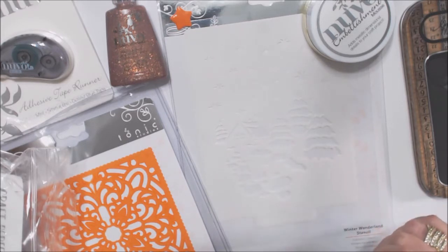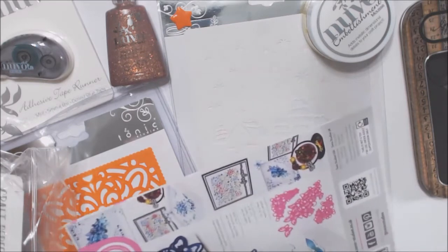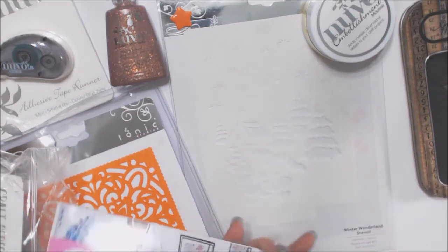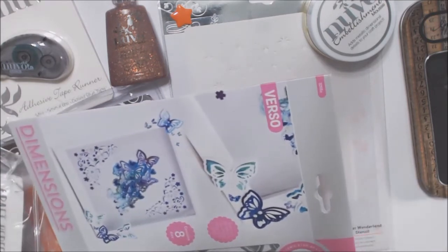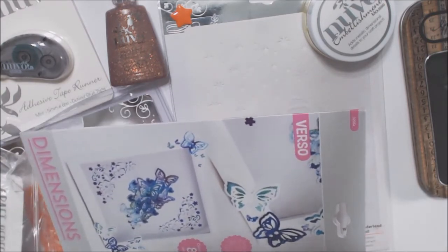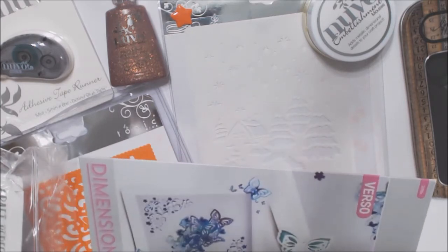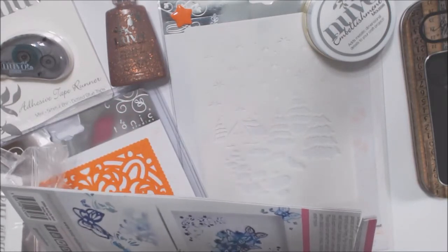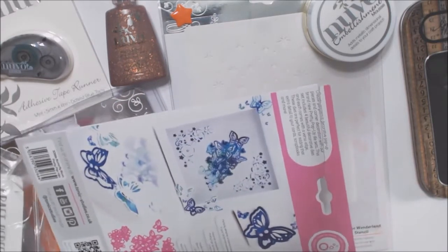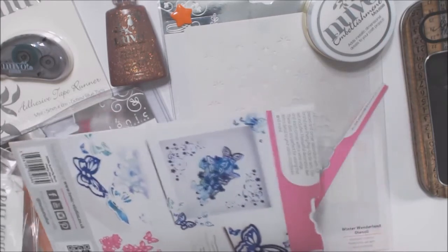I don't buy a lot of Tonic things. Not for not liking them. I just, you know, they're expensive. And I did find some at Tuesday Morning 100 years ago, I feel like. Got them then. And they are really, really good dies. Just cutting this off on the top so we can get in and see what's in here.